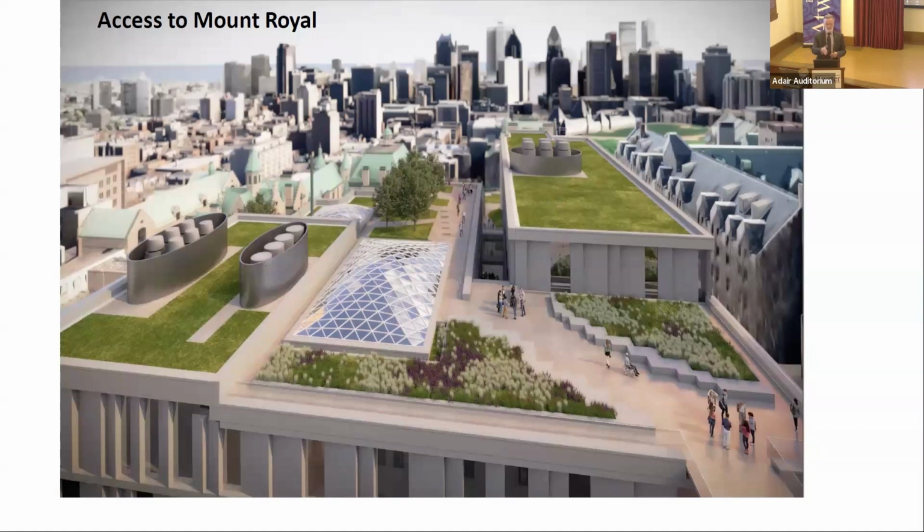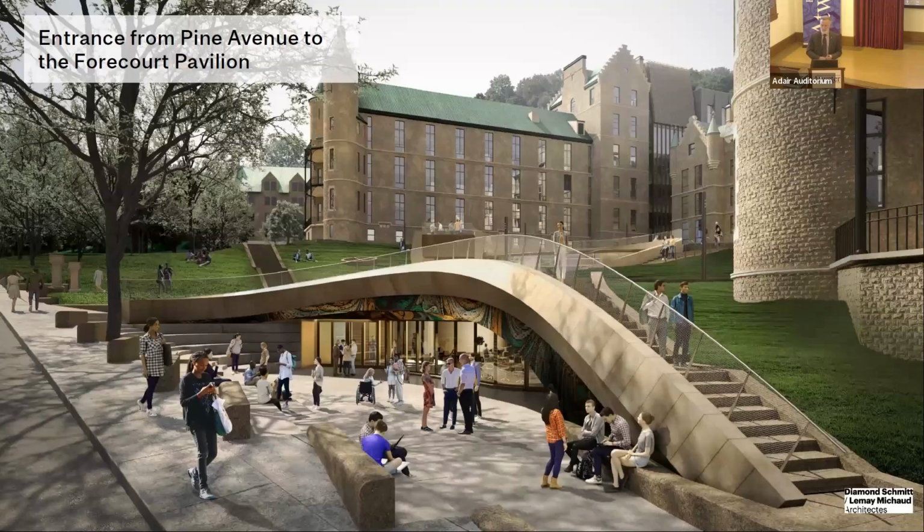There's also stairs that come up from Pine Avenue directly to a path leading to the mountain. So there will be the intersection between the building, the campus, and the mountain. There will be 2 terraces at this top site, one for the public and one for McGill researchers, staff, and students. So I mentioned a little bit about sustainability.